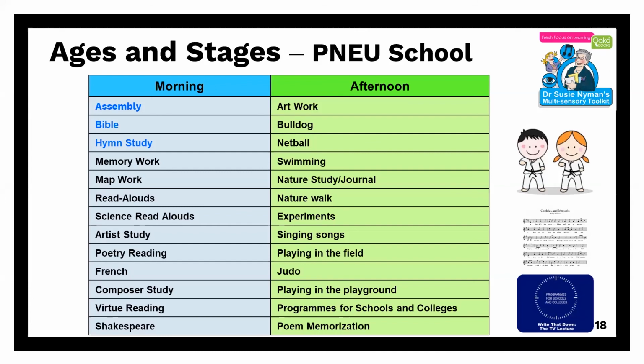But one really important thing that links to Charlotte Mason again here is that we used to go and play in the field. And Charlotte Mason said that it was really important for physical activity and looking at natural structures. And she said it was really good for climbing. And we used to traverse the whole of the field on the trees and learn how to climb, learn how to make mud pies, learn how to pick grass. And it was so important for being outside. We also used to have judo. We used to play in the playground.